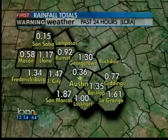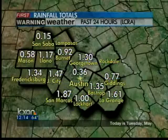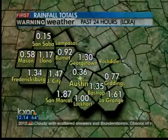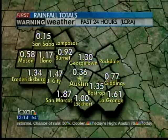Fredericksburg, about 1.25 inches there. San Marcos, you've had about 1.5 inches. So great, actually a little bit more than that, actually. That report up in Georgetown from a viewer just near Andice there, they've had 1.25 inches of rain as well. So these are just really great totals, all soaking in.